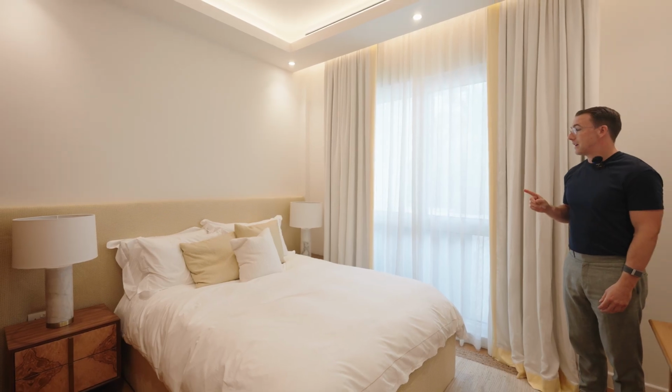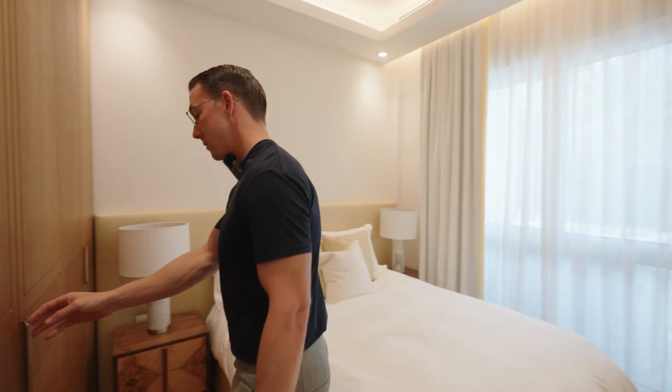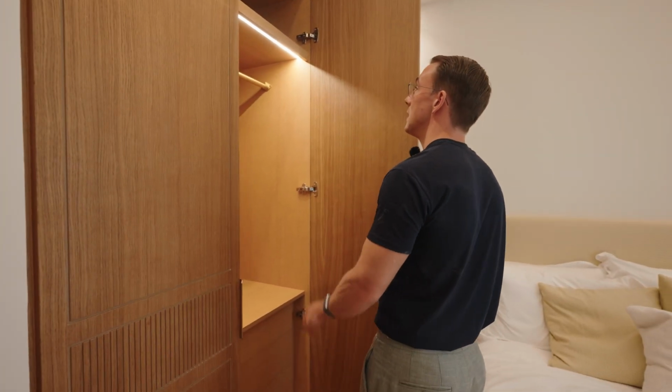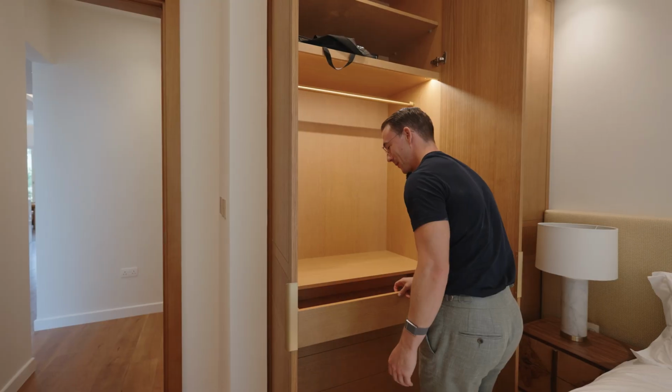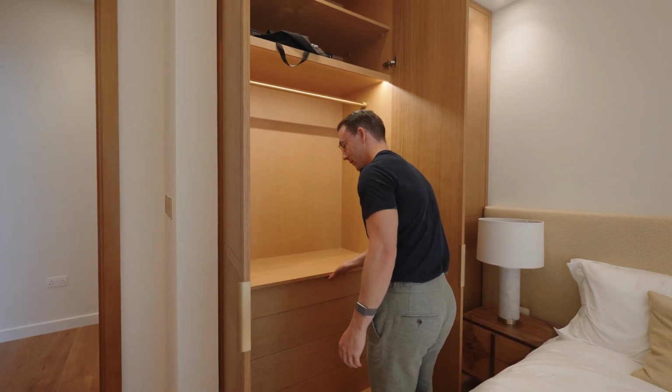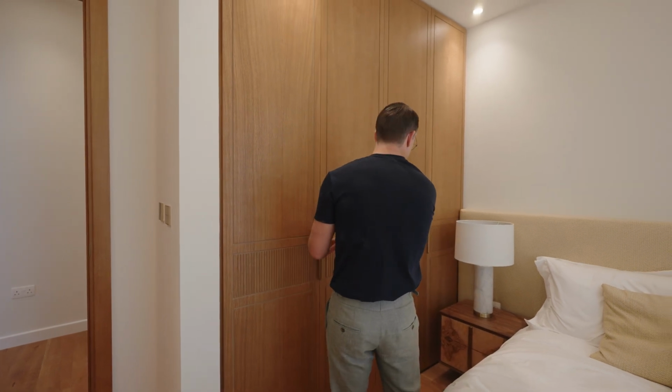A few things to point out here, which I absolutely love. You have a full wall of storage. So you have all of this cabinetry, which is all lit, automatic. So you have shelves for hanging, and you have drawers here for your socks and boxes and all of your bits and pieces.